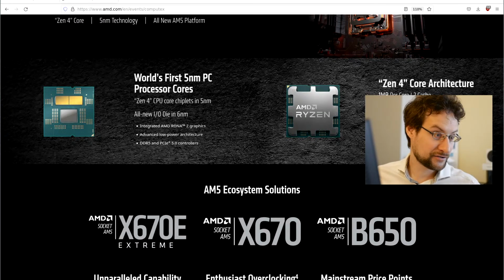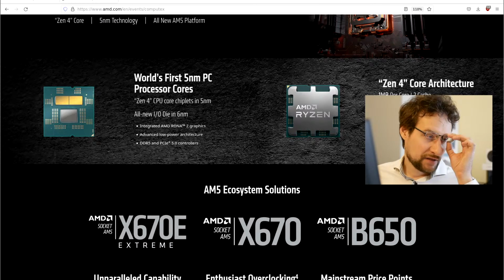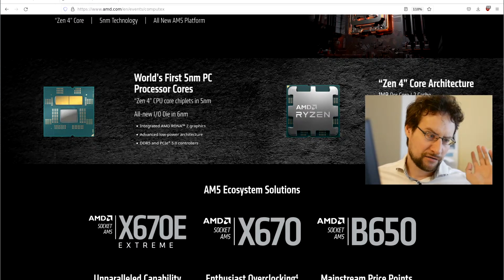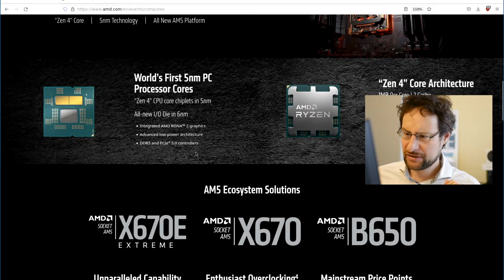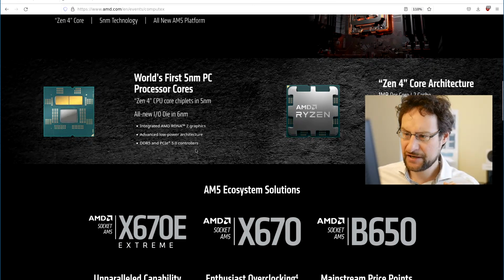And let me just reposition here some. So they started with AM4, 5 years, 5 CPU architectures, 4 process nodes, 125 plus CPUs and stuff. But then Zen 4, the new latest and greatest, coming later this fall. And so what did they do? First of all, it is 5 nanometer, as you see here.